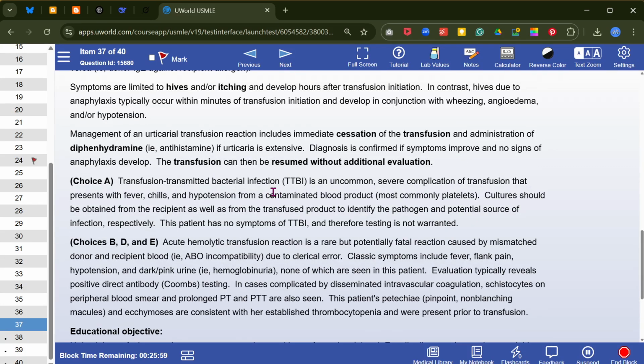Transfusion transmitted bacterial infection (TTBI) is an uncommon severe complication of transfusion that presents with fever, chills, and hypotension from a contaminated blood product, most commonly platelets. Culture should be obtained from the recipient as well as from the transfused product to identify the pathogen and potential source of infection, respectively. This patient has no symptoms of transfusion transmitted bacterial infection, and therefore testing is not warranted.